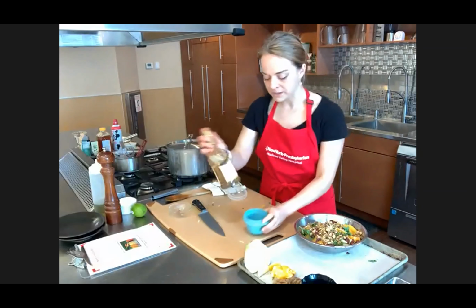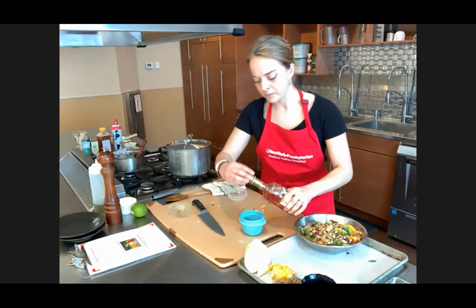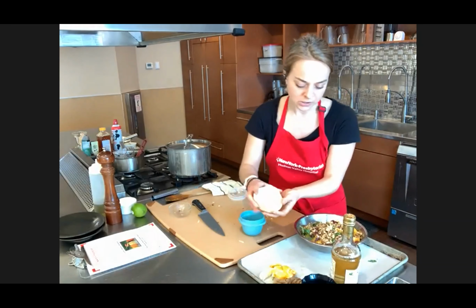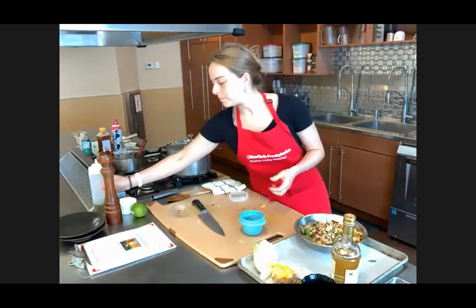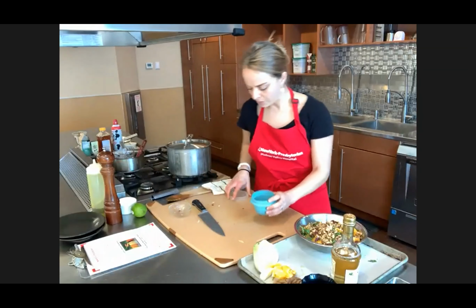We're gonna use white balsamic vinegar. The reason I'm using the white balsamic today is mostly for color, and the flavor is a little bit lighter. So I didn't want the beautiful colors of the fennel and the orange to get muddled by the brown balsamic vinegar. So I'm using a white balsamic today and our extra virgin olive oil.